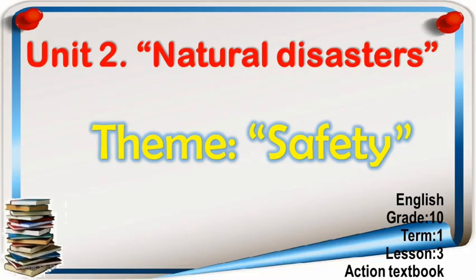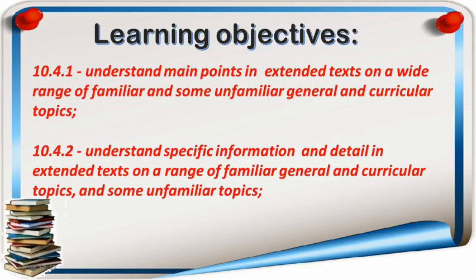Let's start our lesson, Unit 2, Natural Disasters. Today's theme, Safety. Learning objectives. Understand main points in extended texts on a wide range of familiar and some unfamiliar general and curricular topics. Understand specific information and detail in extended text on a range of familiar general and curricular topics and some unfamiliar topics.